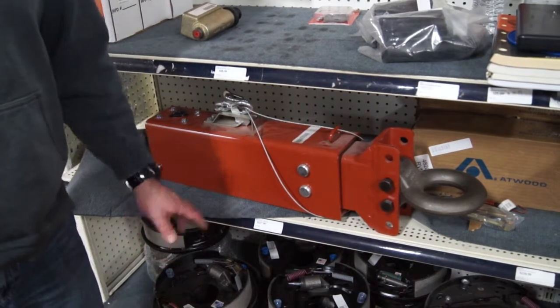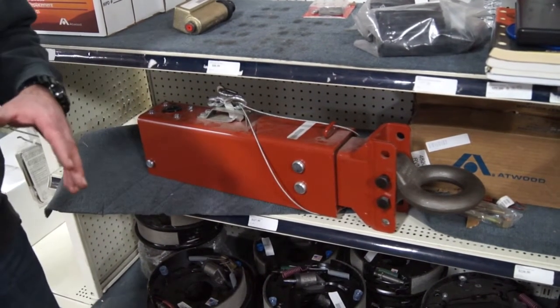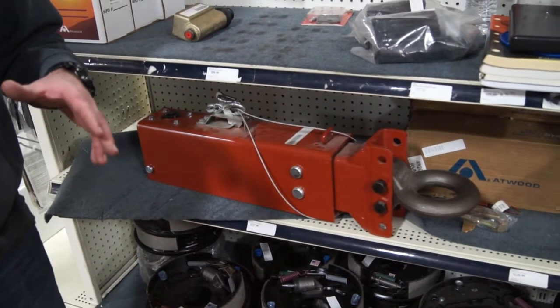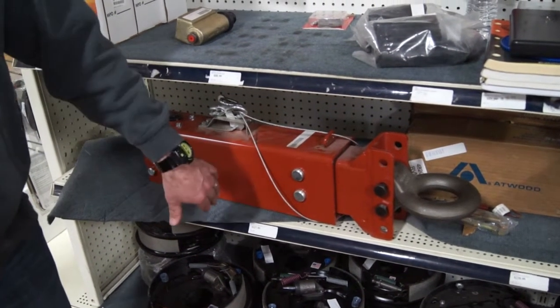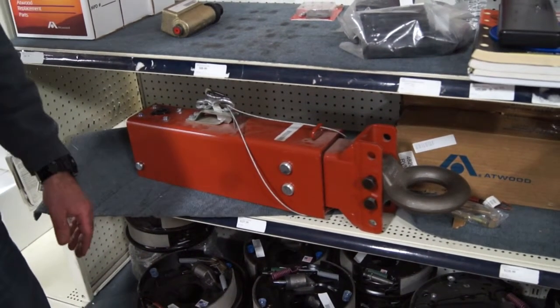It's the same type of thing, but it's getting its cue off of the ball, and it's feeling that trailer pushing it. The heavier the trailer is, and the harder you brake, the harder it's going to push, and the more fluid it's going to send to those wheel cylinders to apply the brakes. It's based off of physics.